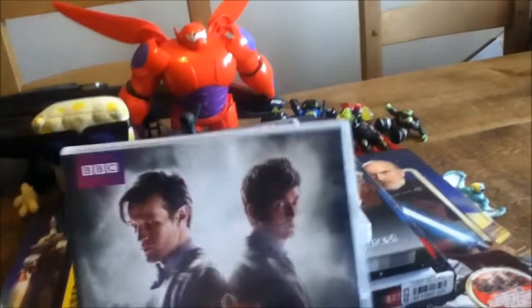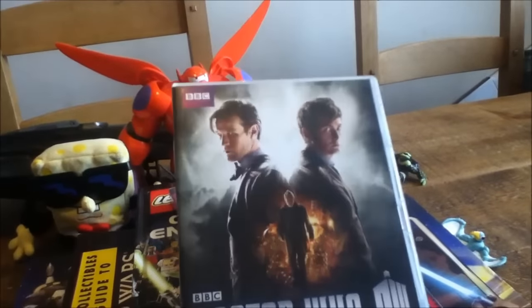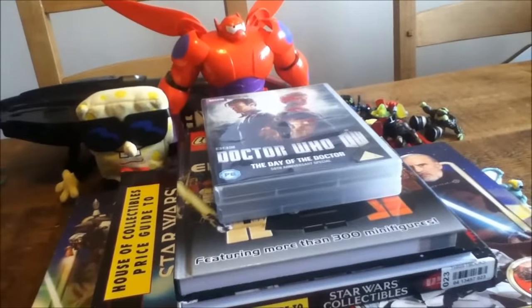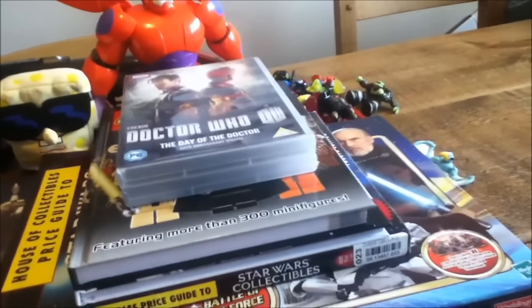Anyway, with a slight link, we got the Day of the Doctor. Both of these were £1 each, and if you watch the Day of the Doctor, you know right at the end is Tom Baker, or the curator, or whatever he wants to call him. Creator of the world. No, curator. Anyway, moving on.